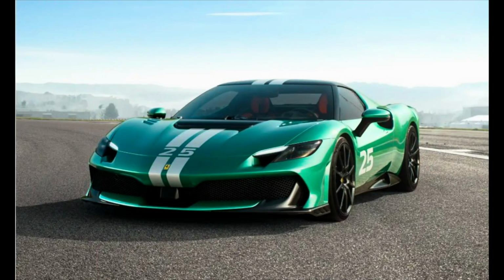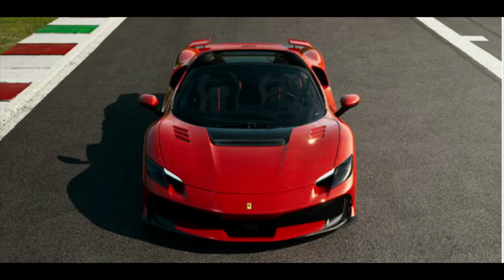I'm Nick and this is Exotics Anonymous, and today we are going to be talking about the brand new Ferrari 296 Speciale. Now, the Speciale is the new hardcore, lightweight, track-focused version of the Ferrari 296 GTB, which has been out for a few years now, and this is basically the version of the car for the people that really want to drive on track or just want sportier driving.